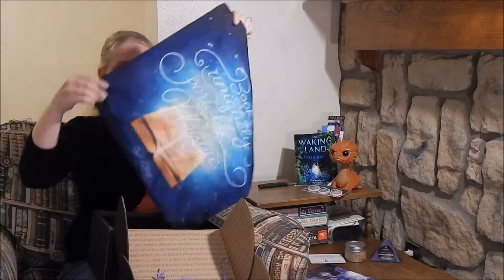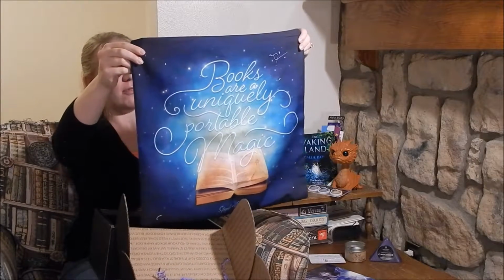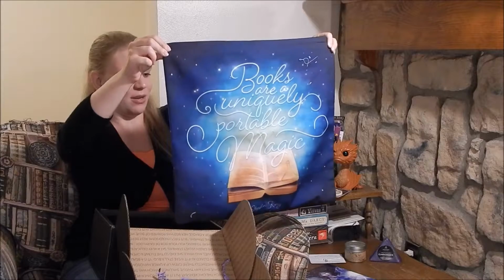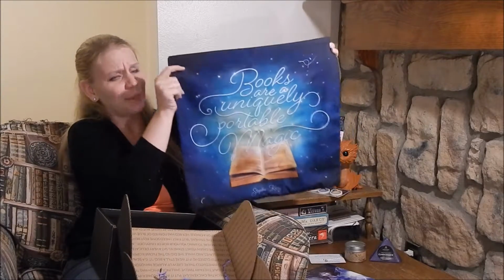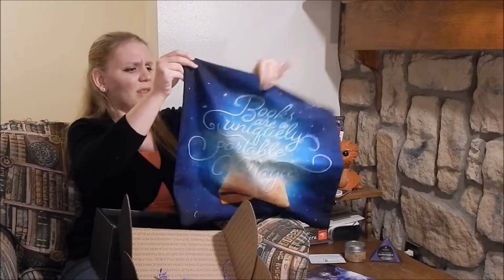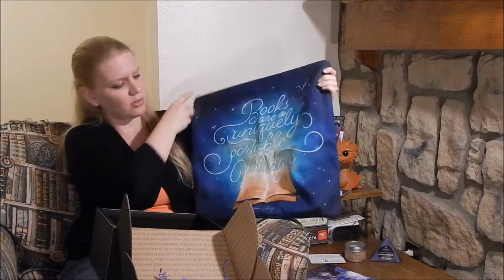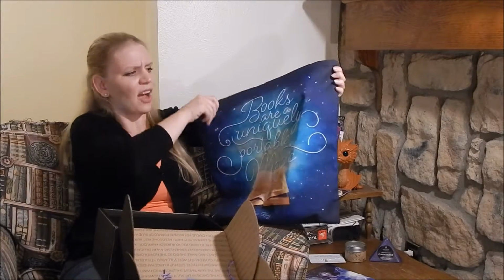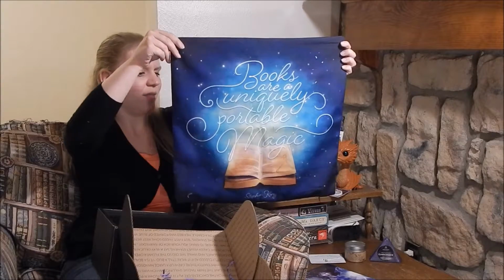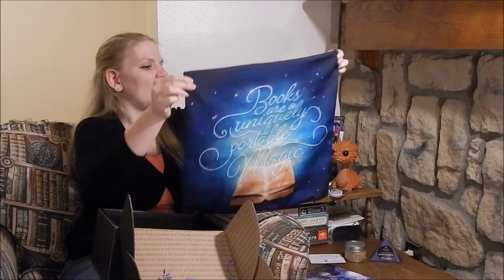This is a pillow cover, which looks gorgeous. Books are uniquely portable magic. A quote by Stephen King. And very true. And this is absolutely gorgeous. This is going to replace the other pillow I have currently that I usually lean on in this chair. Oh, I love the colors, the way they all meld together, and then, you know, an open book. I absolutely love this.